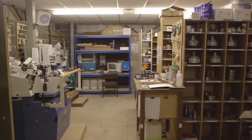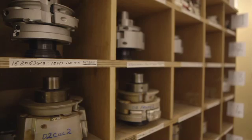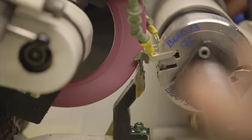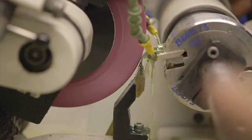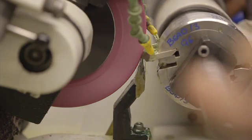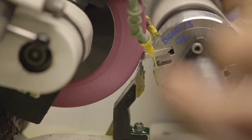Before we see your frame get finished, I'd just like to briefly show you this room. When I said that everything was done in-house, I wasn't kidding. We even design and fashion our own tools, like the ones you see here, so that even the smallest parts of the process are up to our high standards, and more importantly, your high standards.